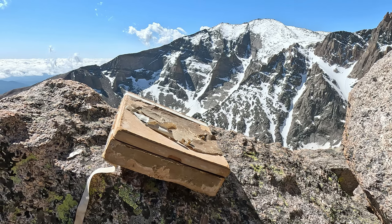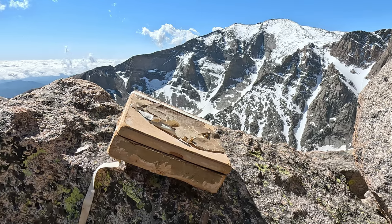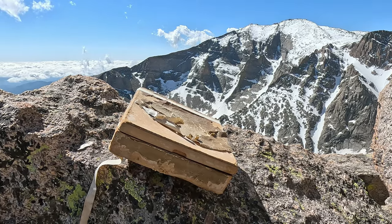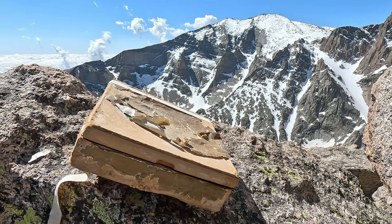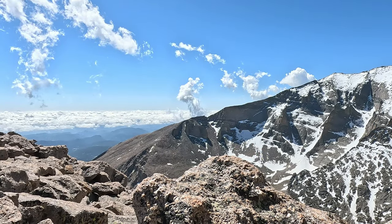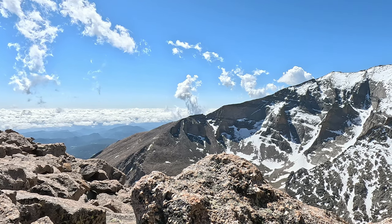And I found the summit register. I had no idea there was one of these up here. I'm going to go ahead and hit it with a card. Boom. And look at that wicked looking cloud sticking up over there. That looks crazy.